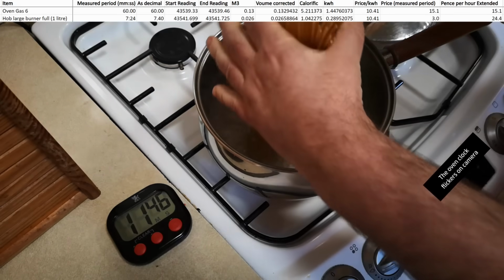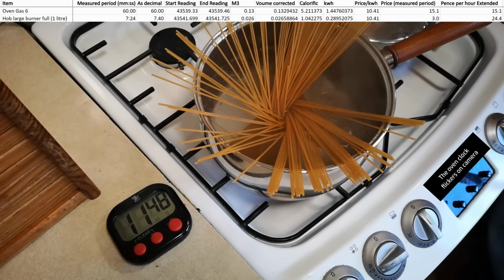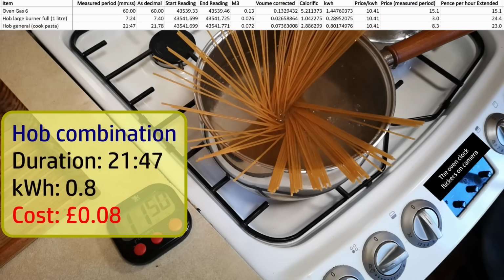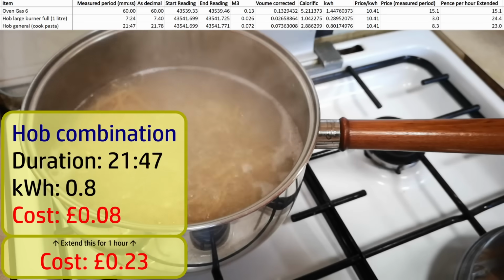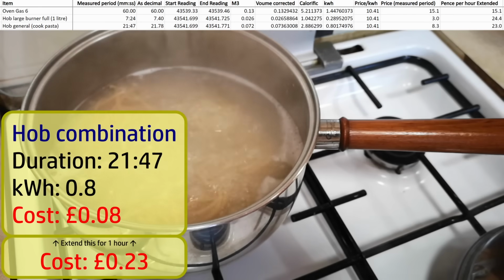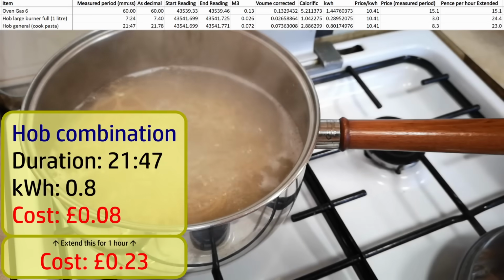Combination use of the large burner to get the water going, then the medium-sized burner to keep it boiling, cost 8.3 pence for the pasta cooking session, which was nearly 23 minutes in total, so a whole hour of that sort of mixed usage on large and small burner would cost 23 pence.